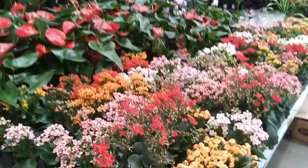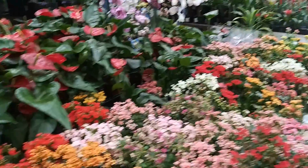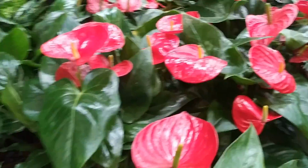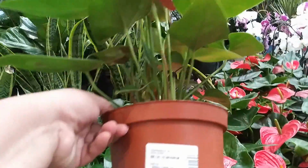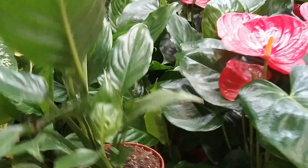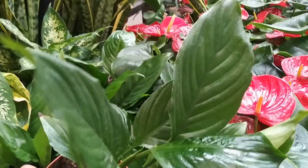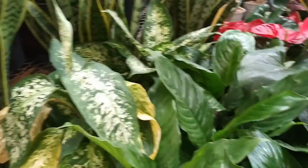Now back to the plants. Look at this awesome display of kalanchoes they have here. It's like a carpet of flowers. Their anthuriums are looking really nice too. $18.98, I thought that was a little bit high for them. But the peace lilies were really good at $10.98. That's a good price for them. You can always count on peace lilies.